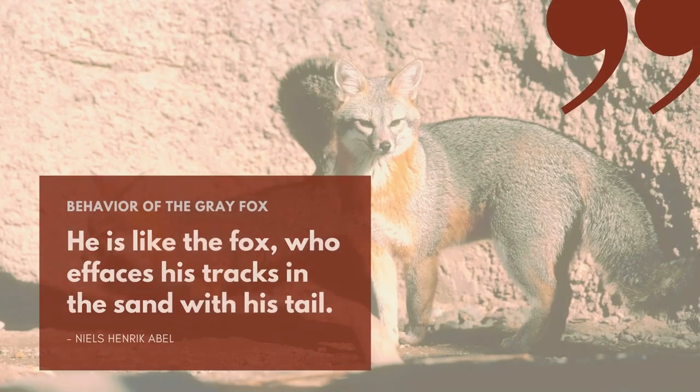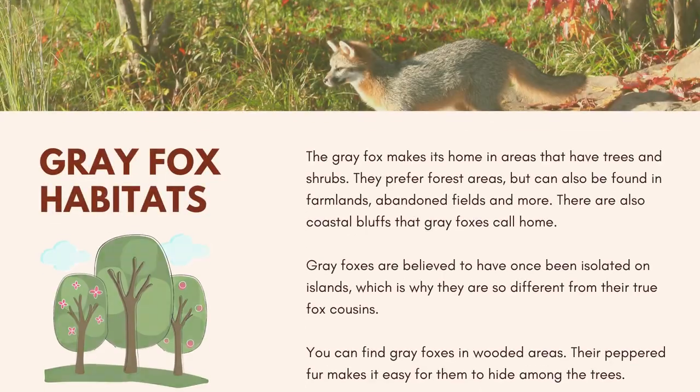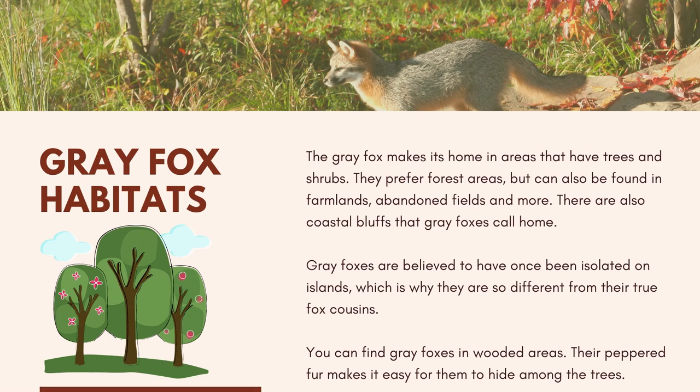Let's get it. Gray foxes are more reclusive than other foxes. Their peppered gray fur helps them blend in with trees and shrubs. Their ability to stand still is a great survival mechanism that helps them blend into the landscape and avoid predators. Gray foxes prefer wooded areas that have a lot of brush and trees that they can hide in. A forest is an ecosystem that provides everything that a gray fox needs to survive.